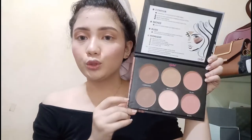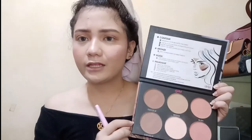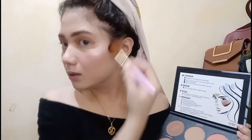Ayan. So next one I will be doing is the contour. So hindi naman tayo masyadong magko-contour for now guys kasi ayaw nating tanggalin yung glow na meron sa ating face ngayon. So I will just have the bronzer one. This one. So bronze up lang natin yung ating face. So yun nga lang guys, masyado siyang powdery. Pero okay, great din. Ganda din.